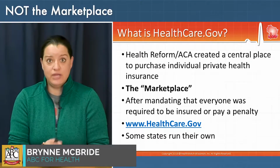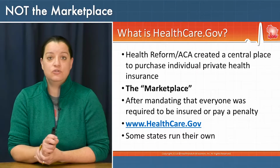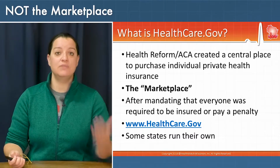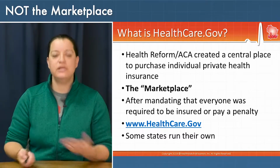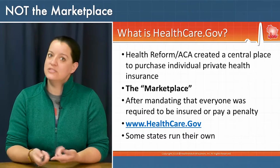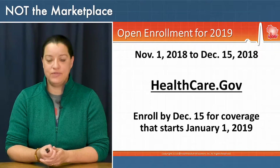Now, the marketplace was a creation of the Affordable Care Act. When health reform was passed, the marketplace was instituted as a place to help facilitate enrollment in insurance. If people were mandated to buy insurance for the first time, then there had to be a central location to do that. Some states do run their own marketplace, but if you visit Healthcare.gov, you will be redirected to whichever marketplace is appropriate for your state. So once again, November 1st through December 15th is your opportunity to visit Healthcare.gov.